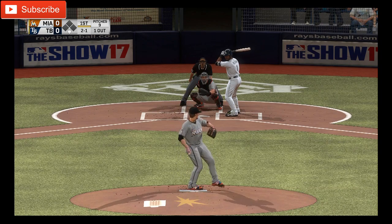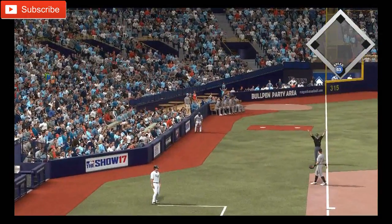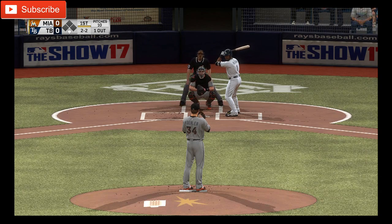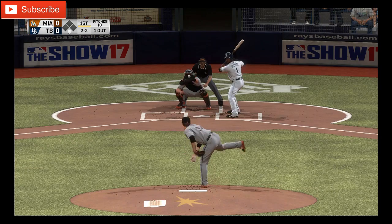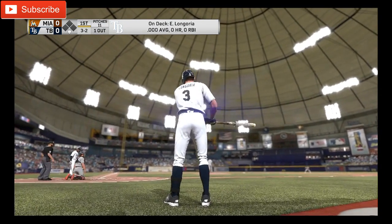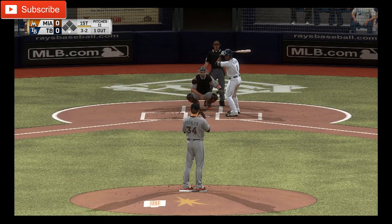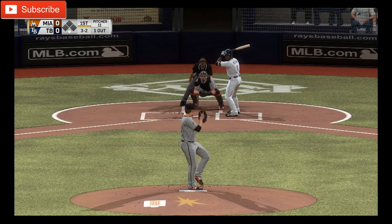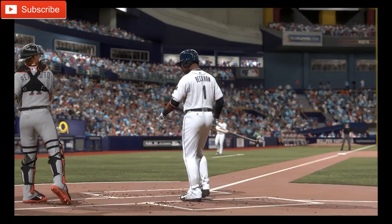Into the windup. Here's the 2-1 pitch. Grounded, foul. Bases are empty, 1 man out. Three and 2 now. There you see Evan Longoria waiting next. Count is full. Here's the pitch. Swing and a miss on the fastball that time. Out number 2.